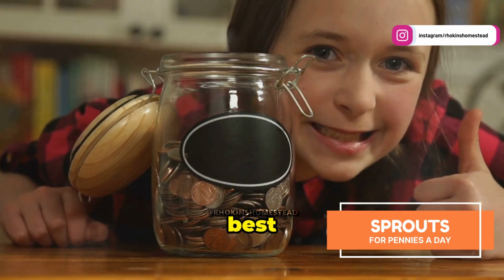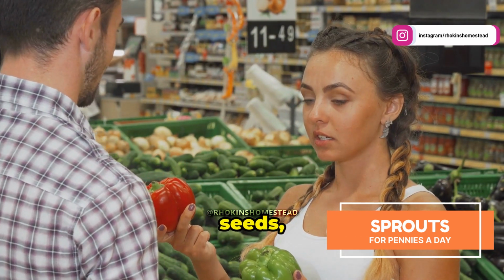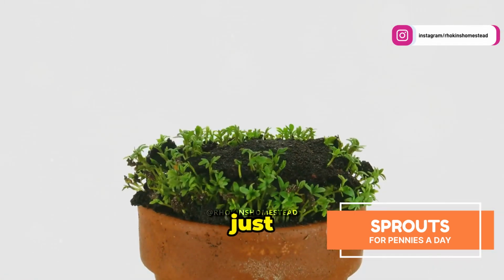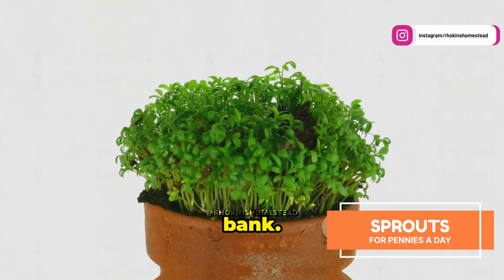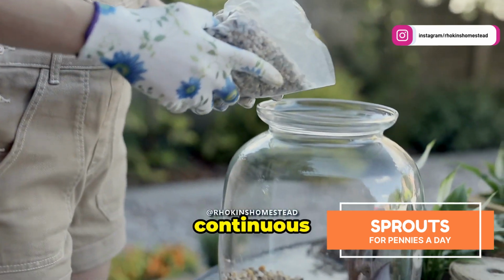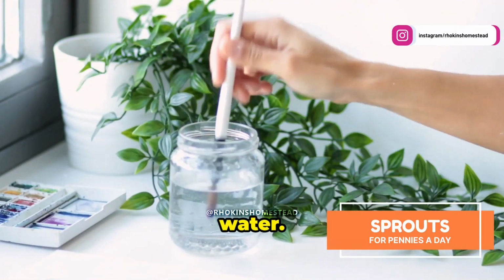Now, let's talk about the best part, the price. When it comes to sprouting, the initial investment is minimal. You just need a bag of seeds, a jar, and some water. That's it. Growing your own sprouts costs just pennies a day. Imagine having a fresh supply of nutritious sprouts at your fingertips without breaking the bank. A bag of Sproutin seeds can last you for months, providing you with a continuous supply of fresh greens. You don't need to buy new seeds every week, and you're only using a tiny bit of water.